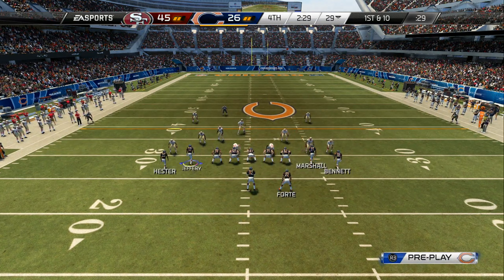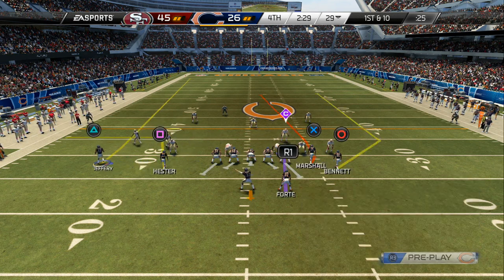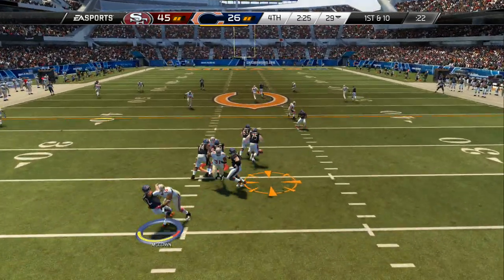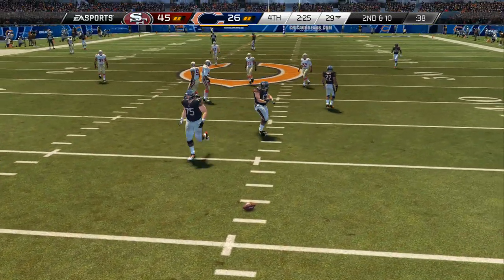They come out in the dime package. Motion. First and 10. Under fire. Catches his fastball, incomplete. Second down.